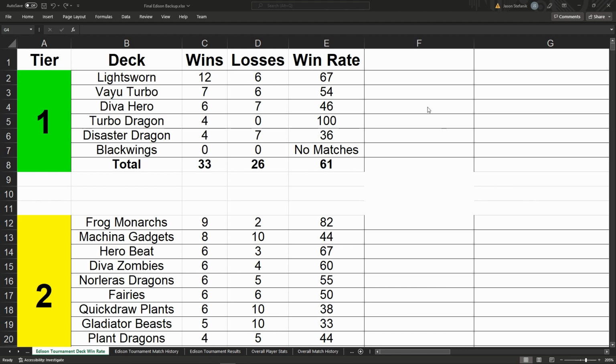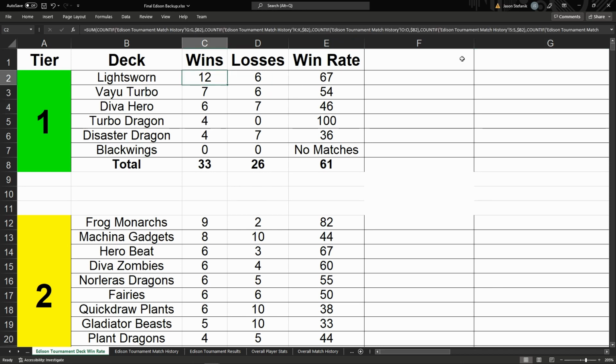We'll start with the Tier 1 decks. Lightsworn performed the best. By the way, these are ranked wins then losses. Lightsworn went 12-6, pretty strong, with a decent sample size as well. It looks to be the premier Tier 1 deck, at least in our tournament.